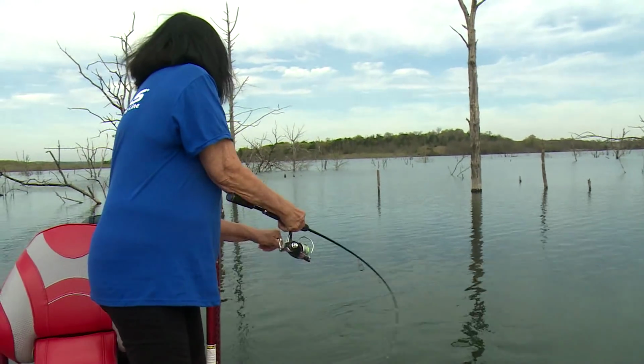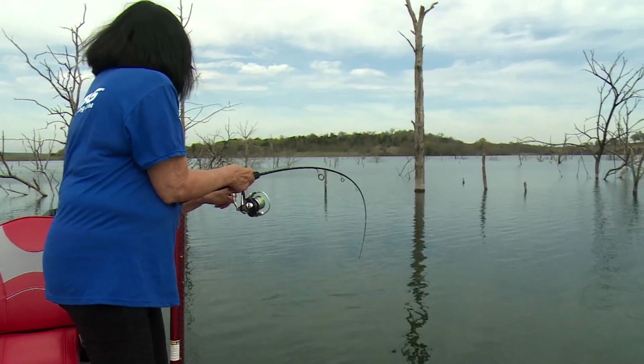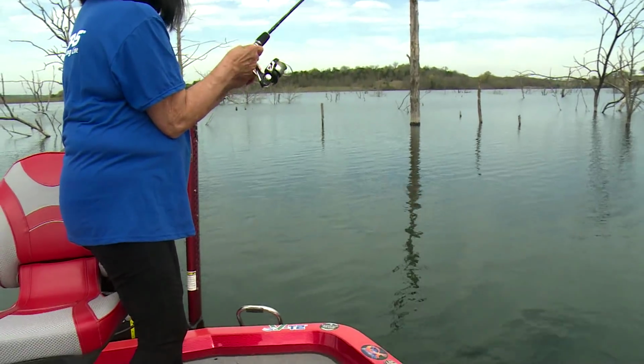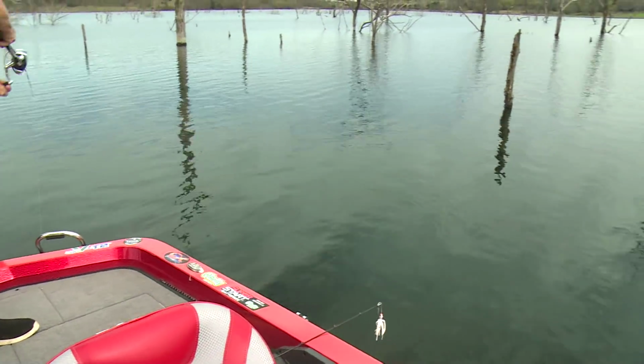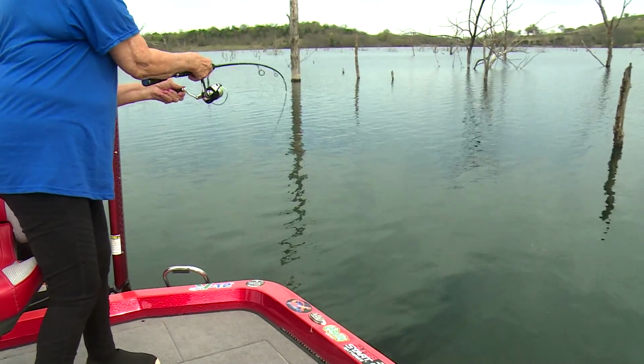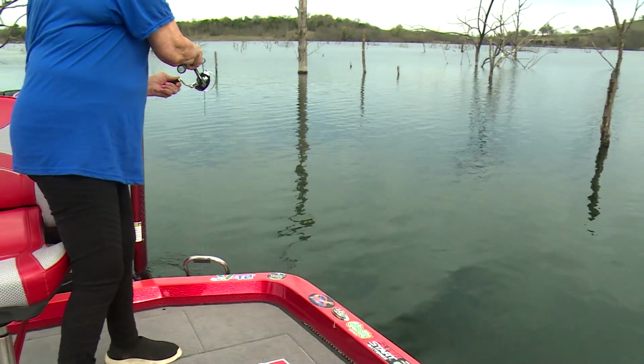That's a big crappie. I don't know if that's going to be a crappie or not. I don't think it's a crappie either. Keep him away from my power poles. Just going wherever he goes. And the ladder, I got the ladder back there in case you fall out. You can get back in the boat.